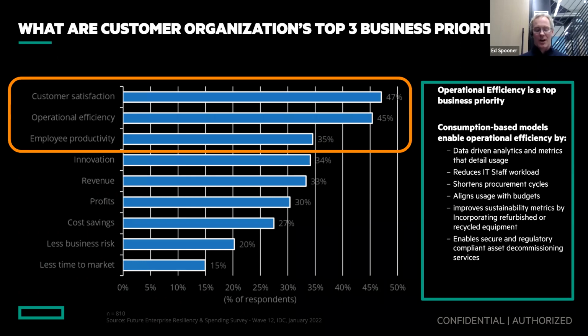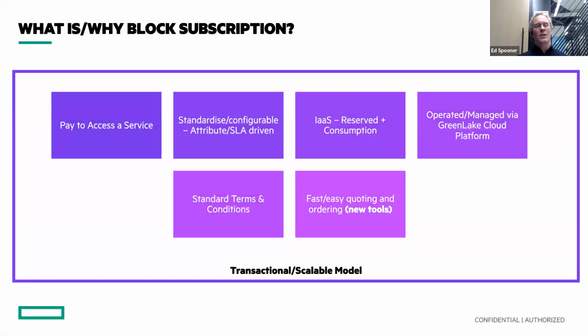This is delivered via the HPE GreenLake cloud platform, offering customers greater choice on how they acquire and consume IT, whether it be at CapEx or as a service. And this is one of those new as a service models. So subscription, what is it? Let's just simply break it down for block subscription. Pay to access a service. This is not pay to own. A big differentiator for subscription.